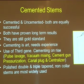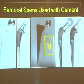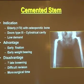Cementing is an art. It is very easy to do an uncemented stem, or uncemented total hip arthroplasty. But doing a cemented arthroplasty, whether it is the stem or the cup, is really an art. You should master it. All these things are required in the cemented technique, and these are the third generation cementing techniques. So this is the gold standard in the cemented: the collarless, double or triple tapered, straight stem. Most commonly, every company has this type of stem.